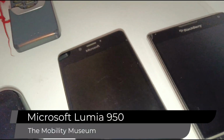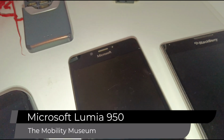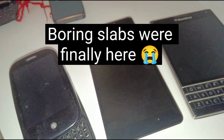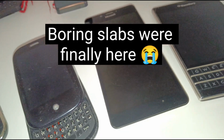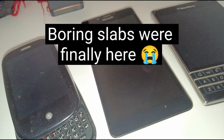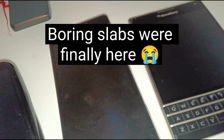Beside it, if you love Windows Phone, Windows Mobile, this is the Lumia 950. Released in 2015, it ran Windows 10 Mobile, and it was one of the last Windows phones ever produced.